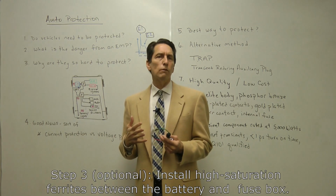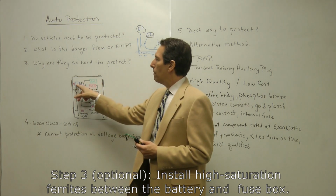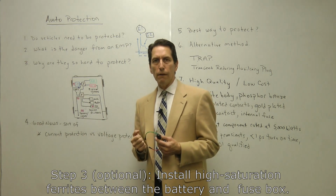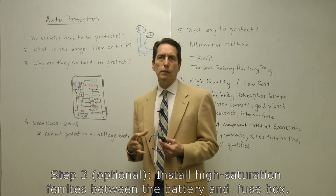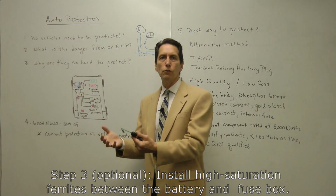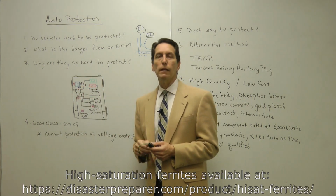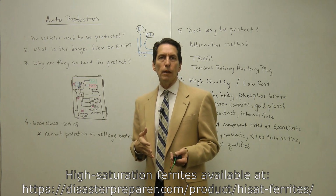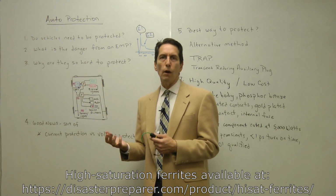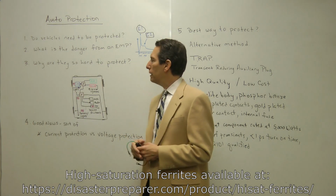And step 3, which I consider sort of an optional step, is you can install high saturation ferrites on the cables that go from the battery over to the fuse box. Now, the idea of that is those will limit the surges that are drawn out of the battery. They only do so for very high frequency surges, so they're not going to affect the vehicle's operation, but they would affect the transients that might be introduced by some kind of an external surge. So you could put a high saturation ferrite on the positive lead and another one on the negative lead. Those high saturation ferrites are available at disasterprepare.com. Regular ferrites won't really do the trick, and the reason is that there's a lot of current that flows through those wires, and ferrites end up saturating if you get too much current through them, unless they're these special high saturation ferrites. So that would be step 3.